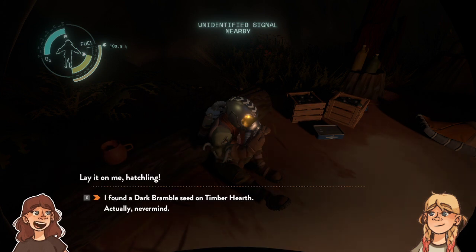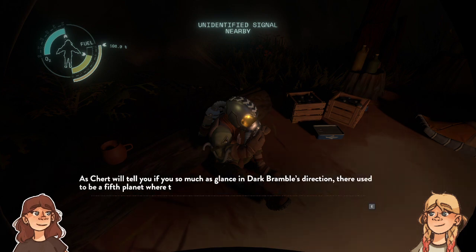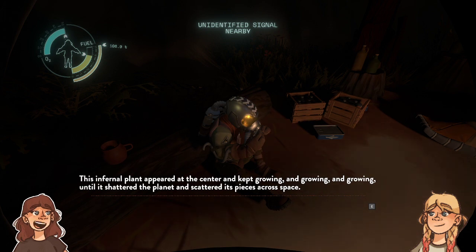I found a dark bramble seed on Timber Hearth. That's bad business, Hatchling. As Chert will tell you, if you so much as glance in Dark Bramble's direction, there used to be a fifth planet where the bramble is now. Oh no. This infernal plant appeared at the center and kept growing and growing until it shattered the planet and scattered its pieces across space.